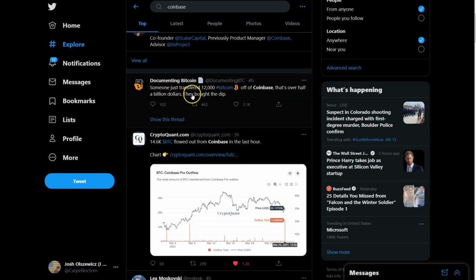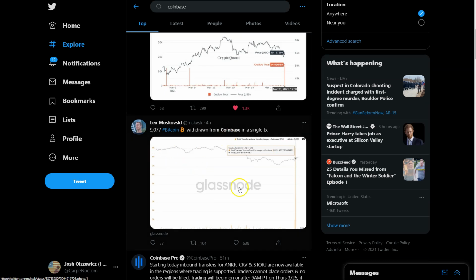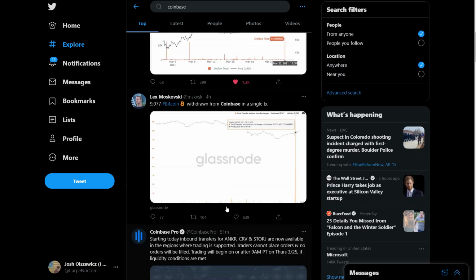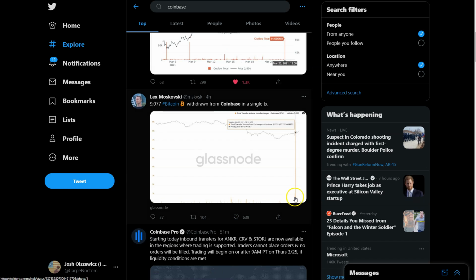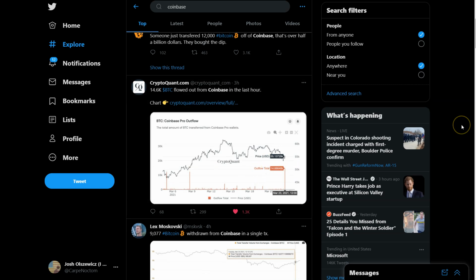We have one account saying 12,000 BTC was moved. We have another, CryptoQuant, saying 14.6 was moved in the past hour. Somebody else, using Glassnode data, is saying 9,000 BTC has been moved in a single transaction. You can see a little bit more on the data there, so it probably matches closer to the CryptoQuant value. But again, reiterating the point that this data isn't always completely accurate depending on who's looking at it.